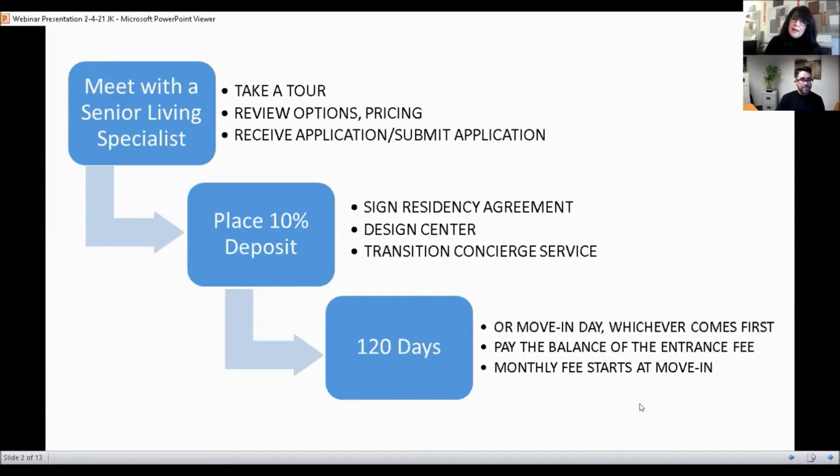So we've got the deposit, you've picked out an apartment, we're getting rolling, you've picked your colors, everything is going great. Now what? So you have 120 days, basically 4 months, to move in, to pay the balance of your entrance fee, and then your monthly fee will start. So you've got a full 4 months. Now, can you move in before the 4 months? Absolutely. If you move in before the 4 months or on that 120th day, really whichever day comes first, that's when the entrance fee balance is due and that monthly fee starts.